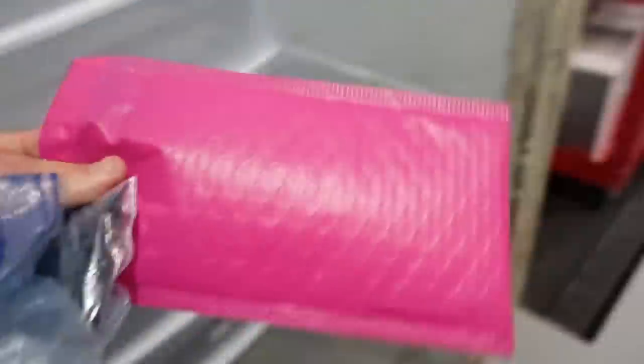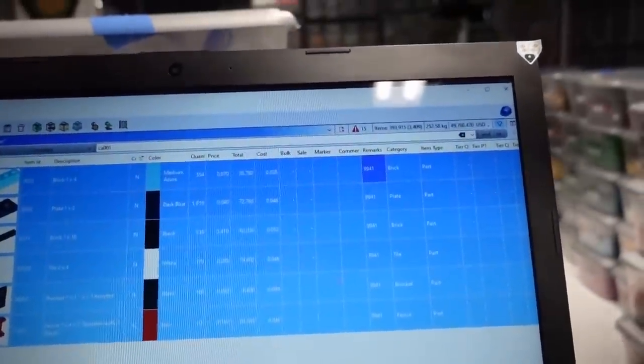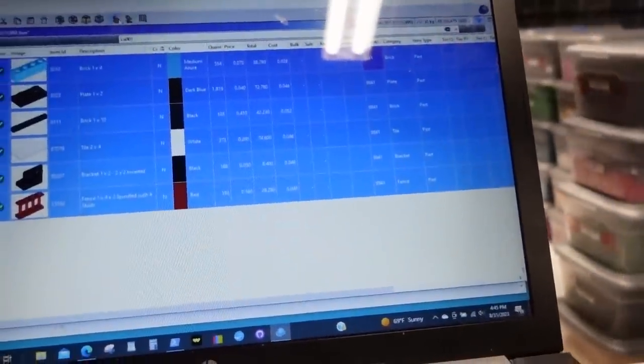I don't know where these are from, but they were not in that drawer. Maybe I'll start a bin of just random things that I find along the way. And we're not consolidating this stuff, none of the stuff to my store. Actually, I am lowering prices too.